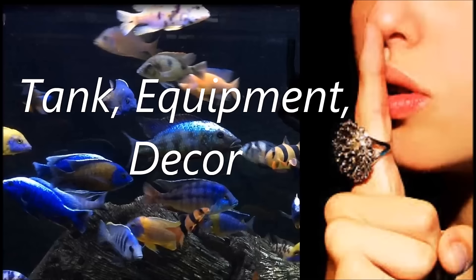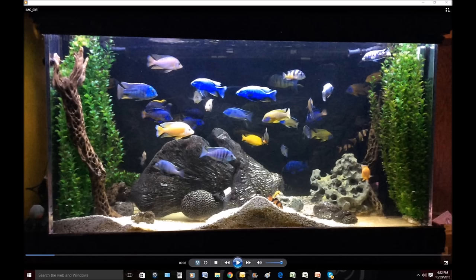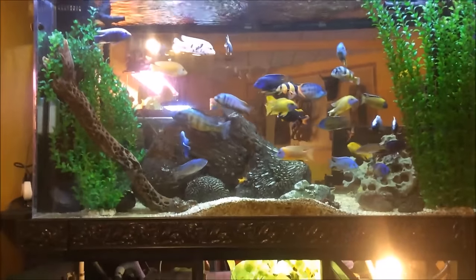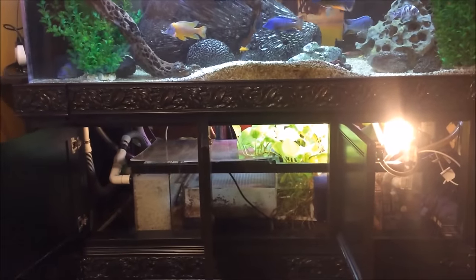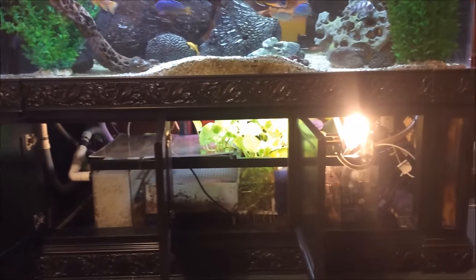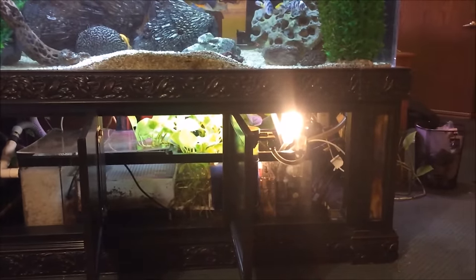The first set of secrets that I'm going to cover with you are those that relate to the aquarium tank itself, the equipment, and the decor. The first thing is you start with a really large tank, so the fish grow big and they maximize their colors in that environment. The next item that's important is a sump. In my case, I have a 65-gallon sump supporting the 340-gallon aquarium.